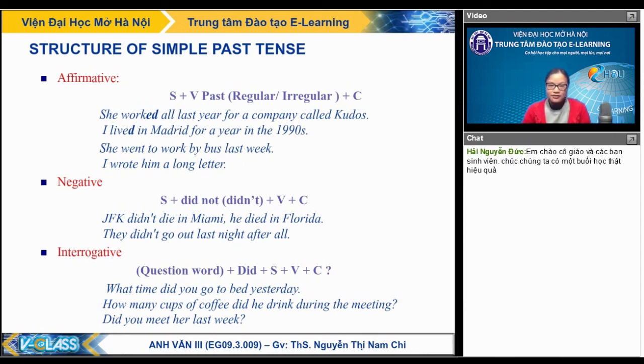In the negative sentence, you have subject plus did not or didn't plus verb plus complement. JFK didn't die in Miami. He died in Florida. They didn't go out last night after all.